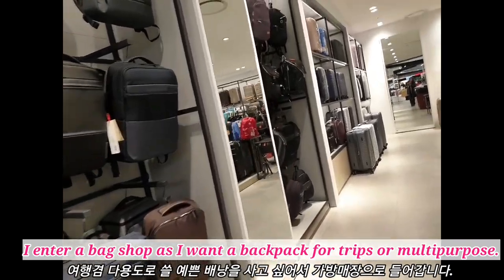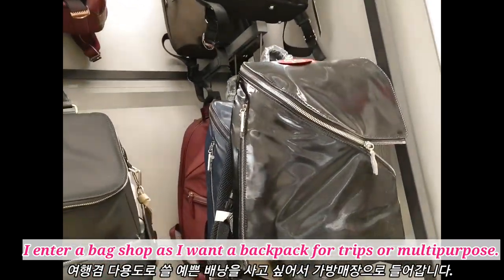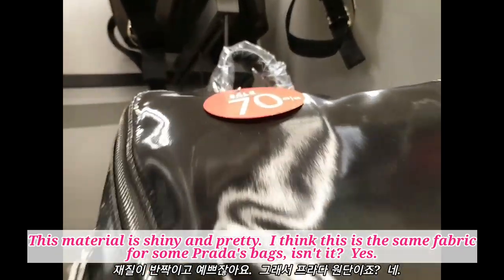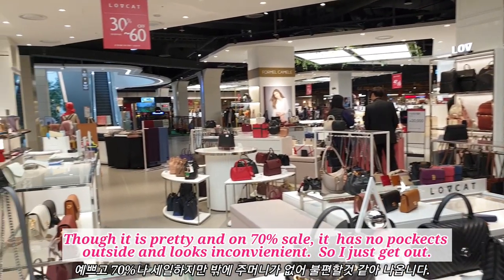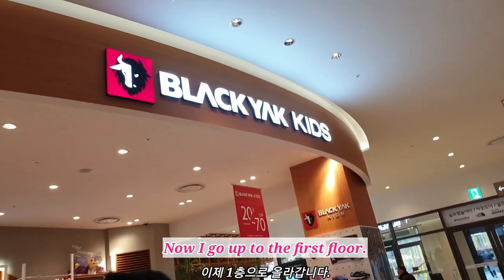I enter a bag shop as I want a backpack for trips or multi-purpose. Though it is pretty and on 70% sale, it has no pocket outside and looks inconvenient, so I just get up. Now I go up to the 1st floor.